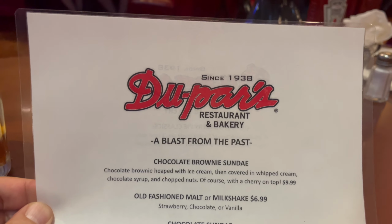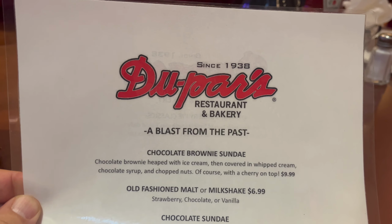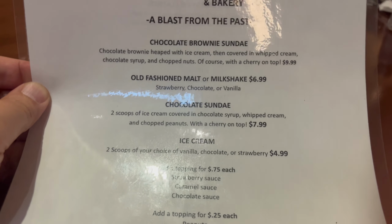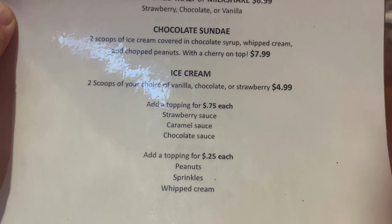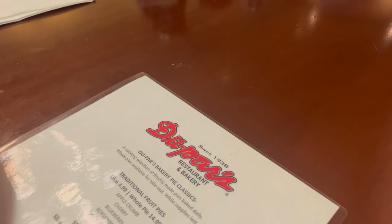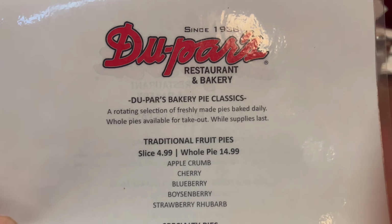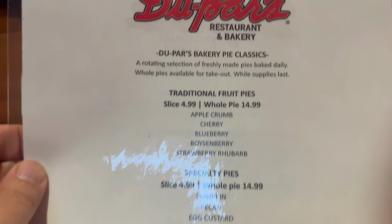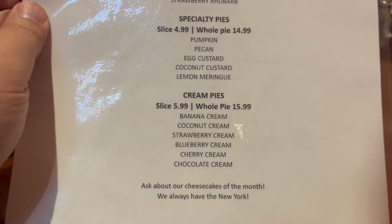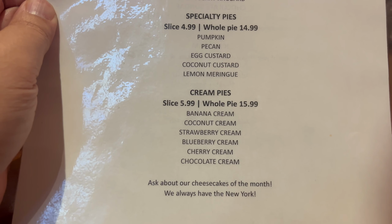And welcome back, everyone. It's definitely time for some dessert. Let me show you their sweets menu. And here is your dessert menu from Dupar's Restaurant and Bakery. We've got a chocolate brownie sundae, milkshakes, ice cream, and sundaes. Very nice. On the back side here, we have some pie classics. You've got your traditional fruit pies, specialty pies, and cream pies. They also have cheesecakes of the month.